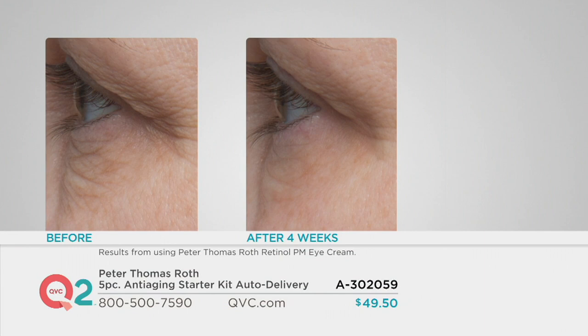I mean, imagine applying your concealer or your foundation in the before, and you look in the mirror and you're just like, oh my gosh, everything is going wrong. Imagine applying your concealer and your foundation to the after shot after just 4 weeks. Everything is just going to look so much more smooth.